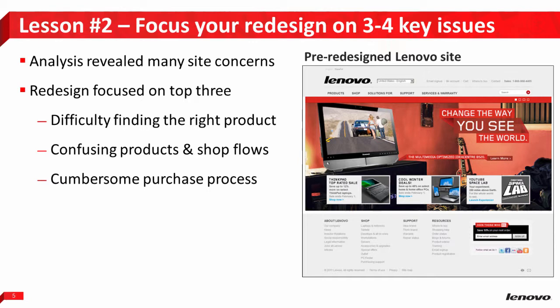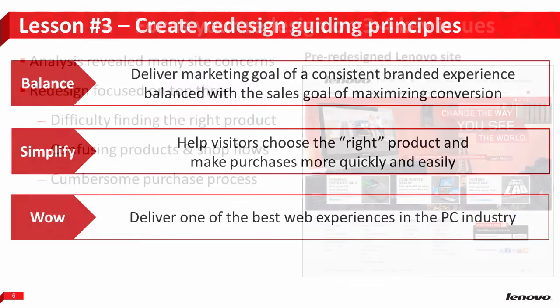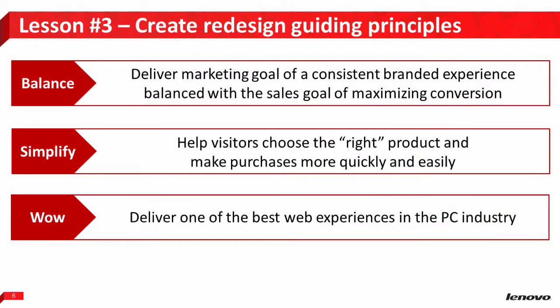And then we also created these redesign guiding principles. We wanted some things that were going to really structure us as we were going through the process. The first thing was this balance goal. I don't know how many of you are on the marketing side or the e-com side. I get paid based on how much we sell, so I care more about the sales side. But the marketing team, Lenovo.com is a manufacturer website. They want to provide a branded experience. So it was balancing these goals of providing that branded experience, but also making sales on the site, right, which is what we were there for.